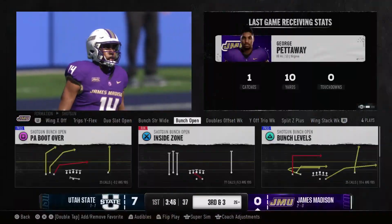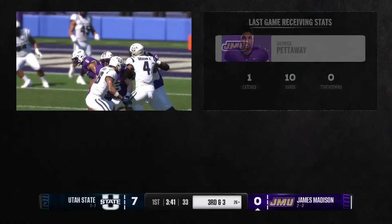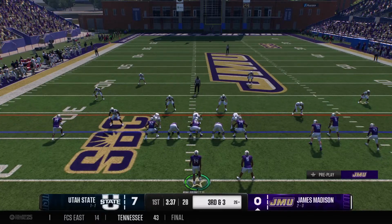There's a lot of different ways this offense can attack you throwing the ball. One of them is getting the running back going, and the screen is a great way to get him lathered up and get the defense starting to think about him a little bit more now.